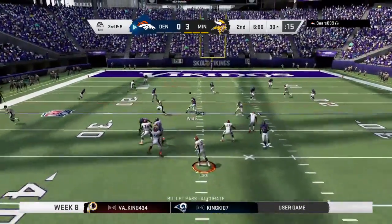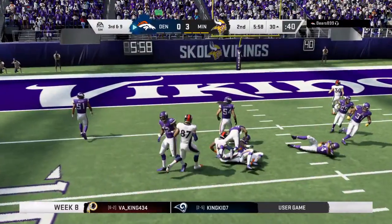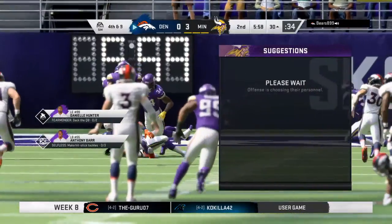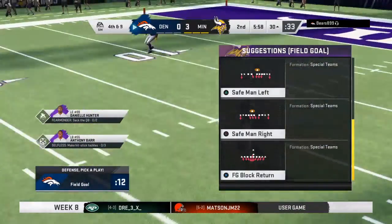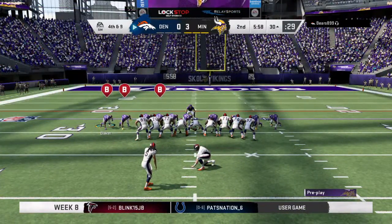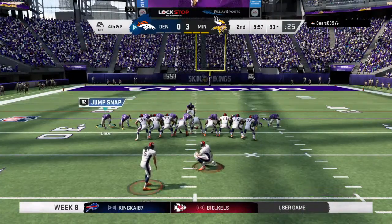Throwing his look on 3rd down, and that is incomplete. That's a good job there creating the contact to force the incompletion. And now since it's fourth down, that should set up a field goal situation. A nice sigh of relief defensively to be able to hold them to 3. A field goal try forthcoming now for the Broncos. It'll be a 47-yard attempt from the left hash.